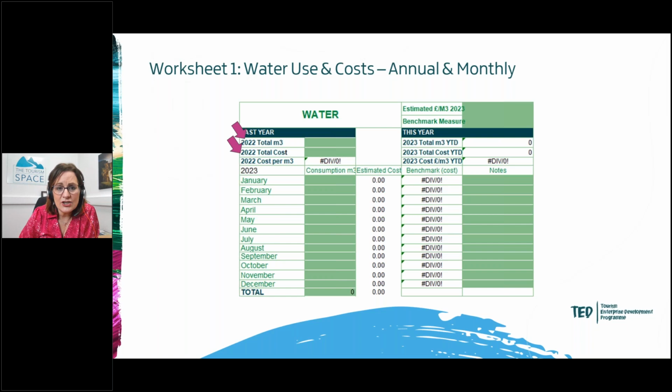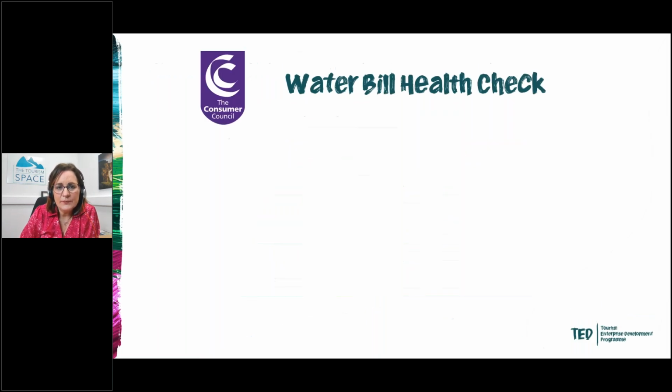Once you do that, you're going to be able to work out your cost per cubic meter in 2022. And that's likely a good estimate of what it will also be in 2023, or the nearest one you're going to get. So that's the first thing you do.